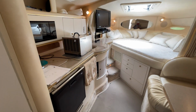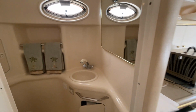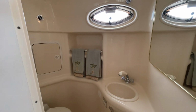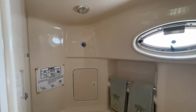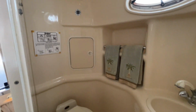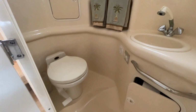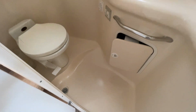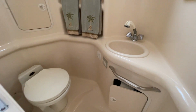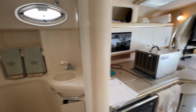You can see the galley up there, but before we head and check out the galley, we have, for a 31-foot boat, a really nice sized head, and it's clean too. I like that. Like the rest of this boat. I can't believe she's a 2000. I've seen 2010 boats that don't even come close to being in as good a condition as this boat, but really nice.